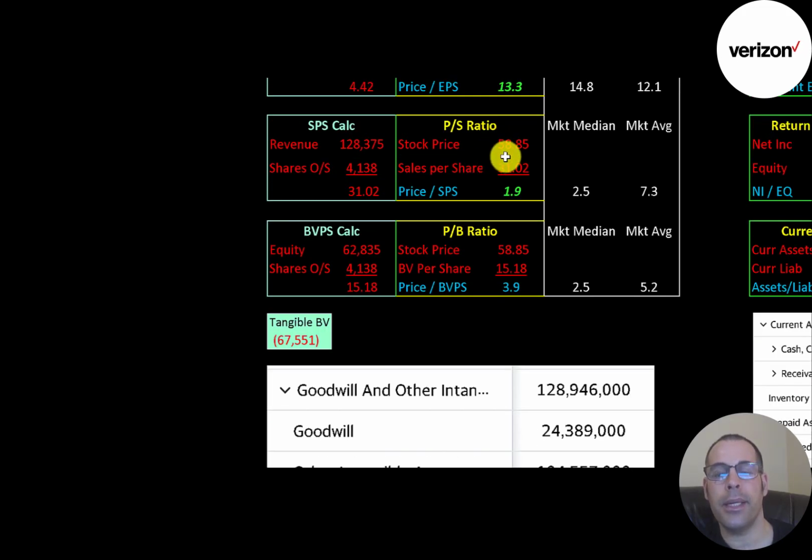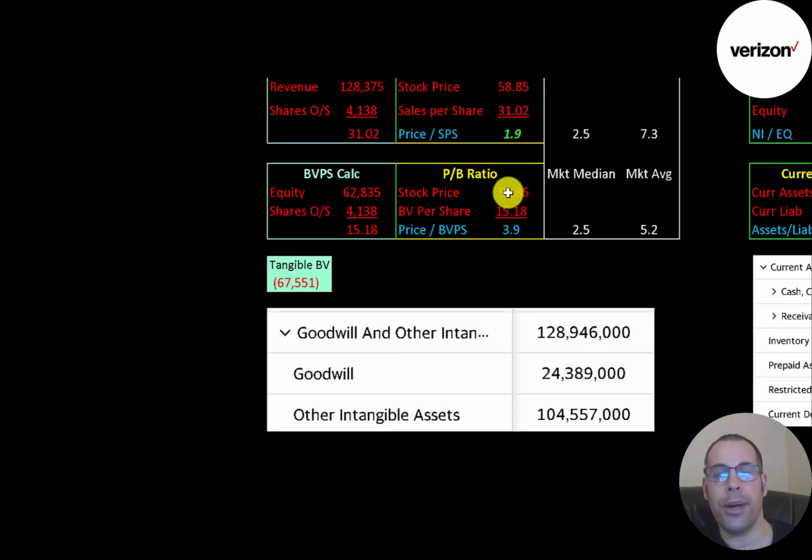Price to sales is stock price over sales per share. That's really good at 1.9. Price to book is stock price over book value per share. That's 3.9, which is between the median and average. And the way you calculate book value per share, it's equity over shares outstanding. Equity is assets minus liabilities on the balance sheet, and they have $63 billion of equity, but negative $68 billion of tangible equity, because they have $129 billion of intangible assets on their balance sheet, $24 billion of goodwill, and $105 billion of other. Other intangibles are patents, trademarks, things like that.